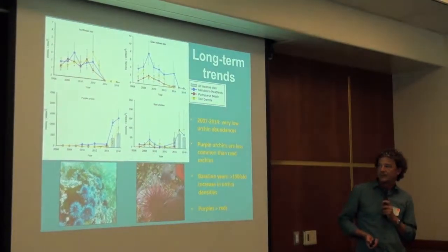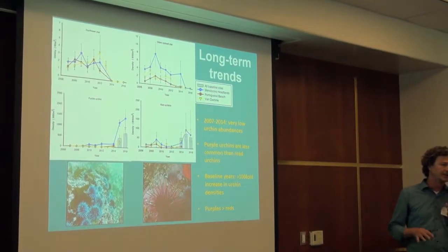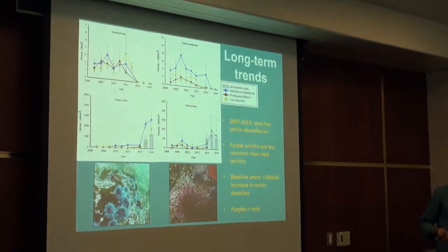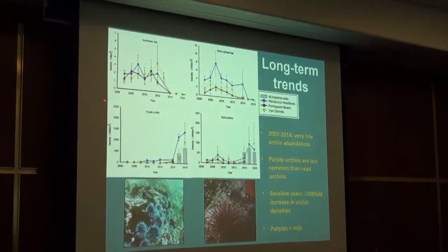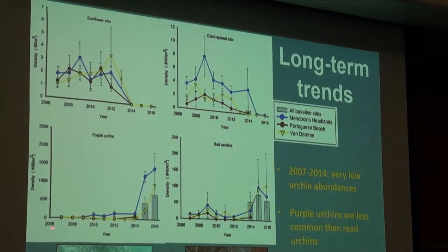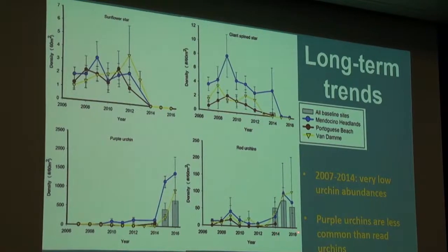So then what did that do to the urchins? The sunflower stars are really the major urchin predator, especially for purple urchins, not just in this region, also in Central California. And so you can see again the same type of graph. Purple urchins were present at all of these sites, but at very low densities, and so were red urchins. And they were actually a little bit more abundant than purples prior to 2014.